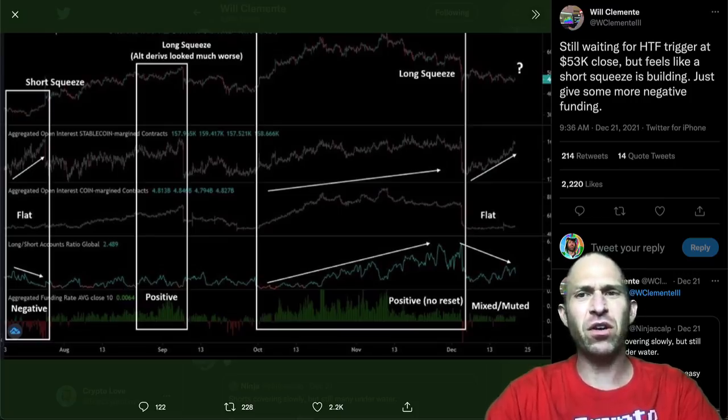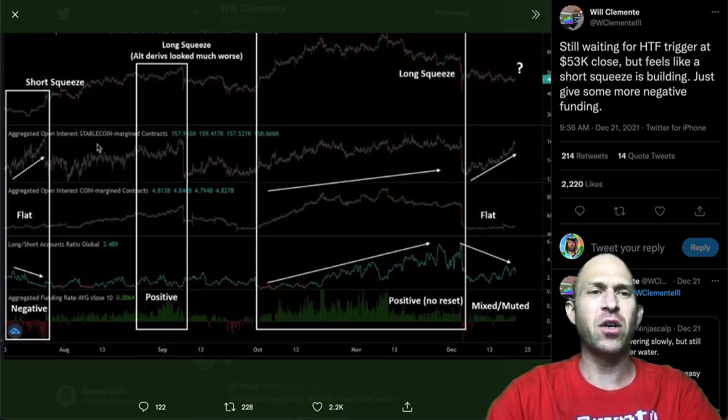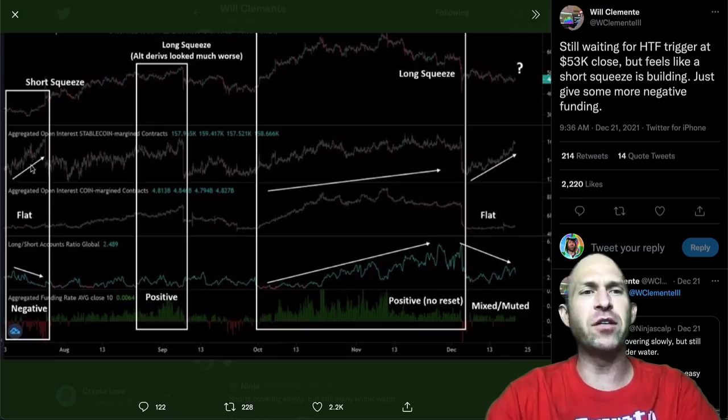And this chart right here from William Clemente saying, hey, it's looking like we could be getting a short squeeze building. He's still waiting for the trigger at $53,000 close, but it seems like it's going to trigger. Same thing that happened back here where we had the aggregated open interest increasing, the long-short accounts ratio decreasing. Well, we had a short squeeze happen from that. Same thing is happening right now. And this number is very important for William Clemente. He mentions this a lot.